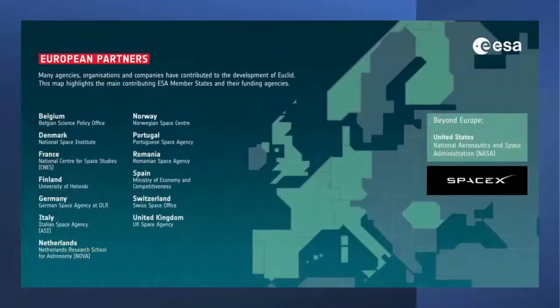So this is just a slide showing the number of countries involved in Europe. So the list of countries there, obviously Germany, Italy, Spain, Portugal, and of course United Kingdom. So we're providing quite a lot of the expertise for the mission. Beyond Europe, we have the United States. NASA is providing some of the detectors, instruments for the spacecraft, and of course SpaceX who are providing the launch.